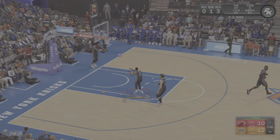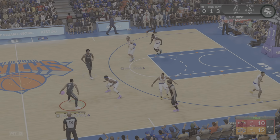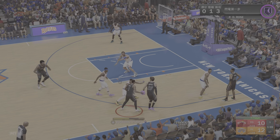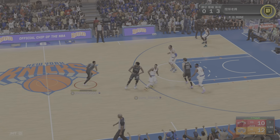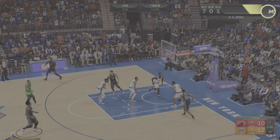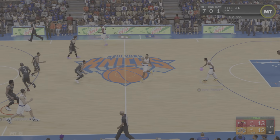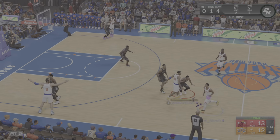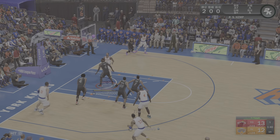He's got five. 12. Pounding it inside early and often, setting a physical tone. 2 minutes. Rose with it. Picked up by Rose. Here's Bosch. Launches a three. The shot is good, and the assist by Rose. Having a quick release, especially for a big man, is so important. Bosch puts that on display with that jumper.